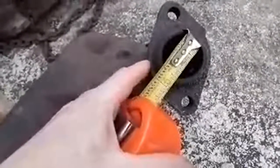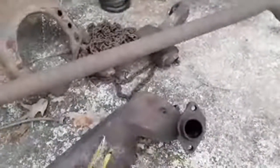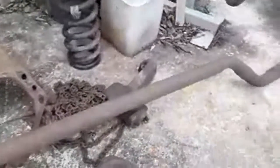We are looking at 1.5. Now, just so you know, these manifolds weren't used with this pipe, and I'm not intending to do that either. So don't start typing and sending me a bunch of hate mail. But yes, a 1.5 inch outlet right here.